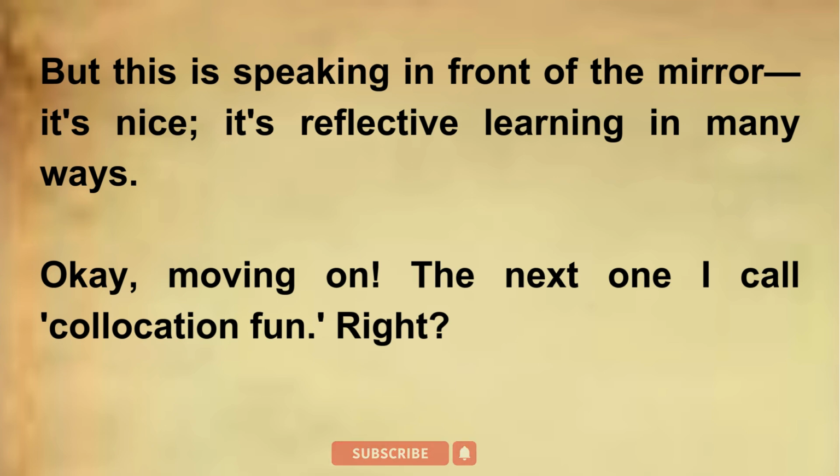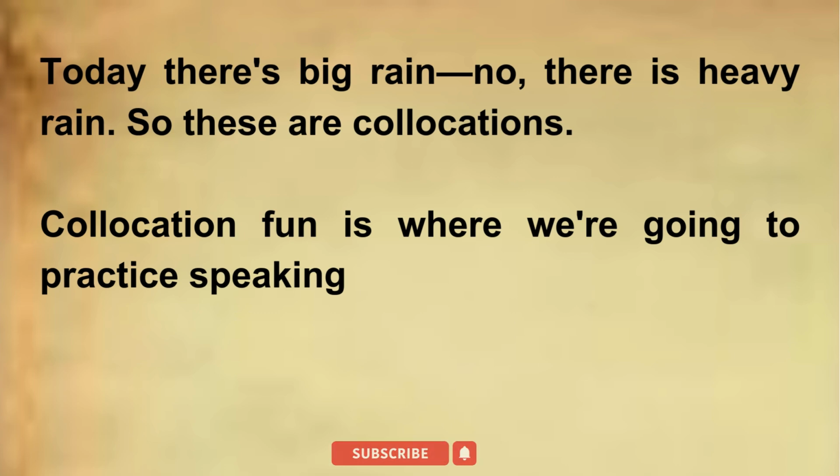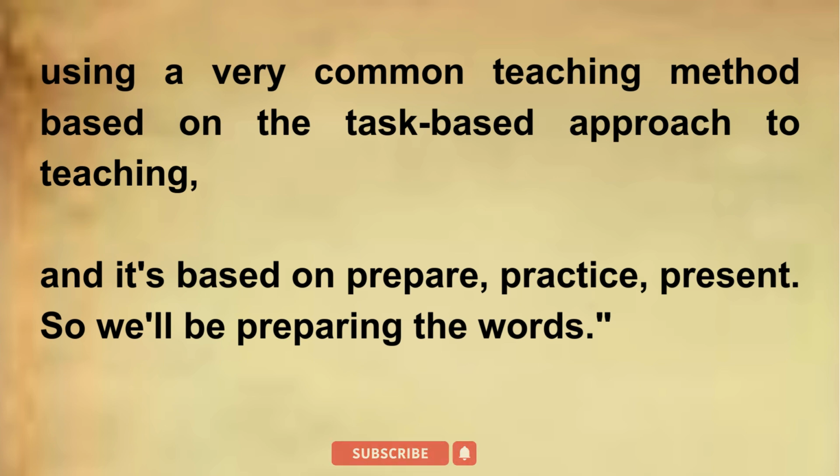The next one I call collocation fun, right? Collocations are words that are often used together, like we talk about heavy rain. Heavy rain in English. We don't say big rain. Today, there's big rain? No, there is heavy rain. So these are collocations.